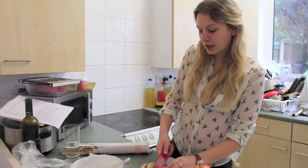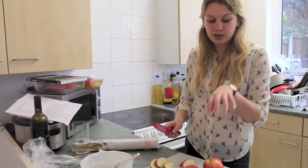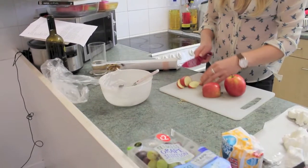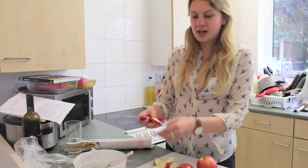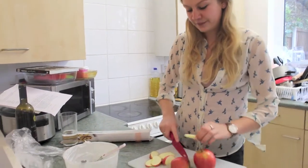So the ancient Greeks ate lots of fruits, so for my pudding I'm just doing a selection. I'm just going to have some apples. We've also got the red and the green grapes, and it's also going to be served with some natural yogurt to go with it because they had yogurt back then. Yeah, just a nice simple pudding that we also use now really.